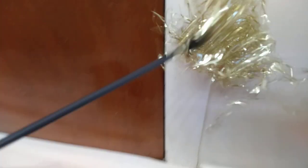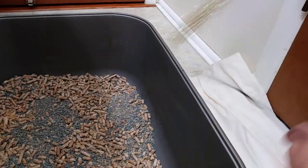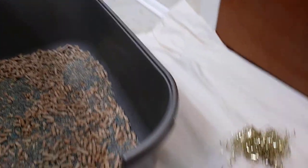Here, will you play with the toy? He's like, I don't know, will I play with the toy? Maybe. Maybe not. Come here. Come on. Come over here. He's like, I want to climb up your pant legs. Well, I just clipped your nails, and that is no longer possible.